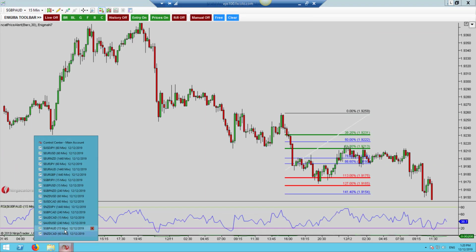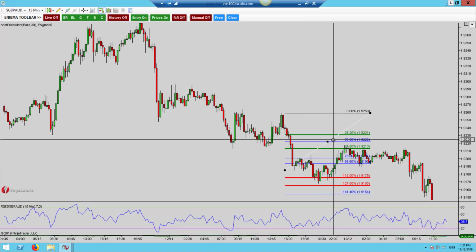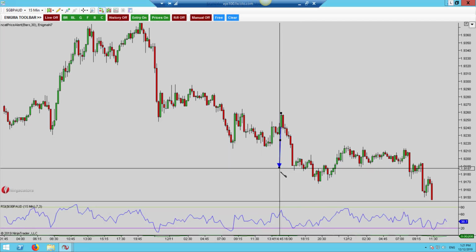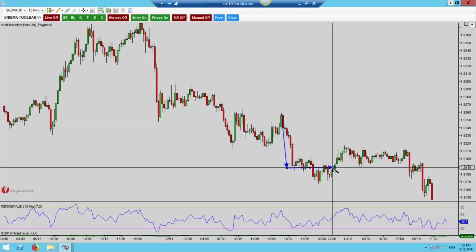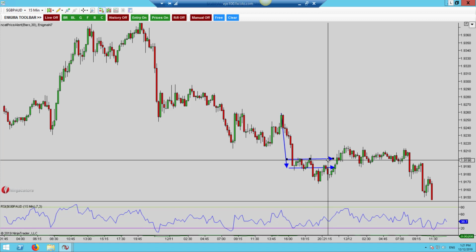I'm rushing a little bit because I have an appointment. I did talk about this trade. This was for me a valid low and tight trade, though the risk to reward wasn't quite good enough. I did post this in the chat.